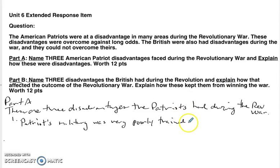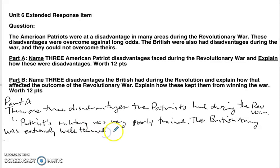these were disadvantages. The British Army, on the other hand, was extremely experienced and well trained. It was extremely well trained, actually, and experienced. And when these forces meet up in the beginning of the war, it bears out that the Patriots are at a big disadvantage. The British won quite handily.